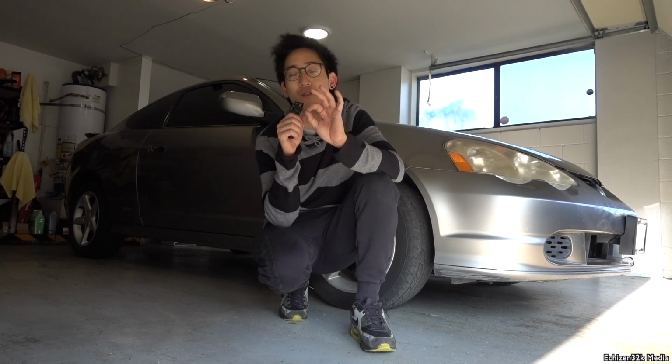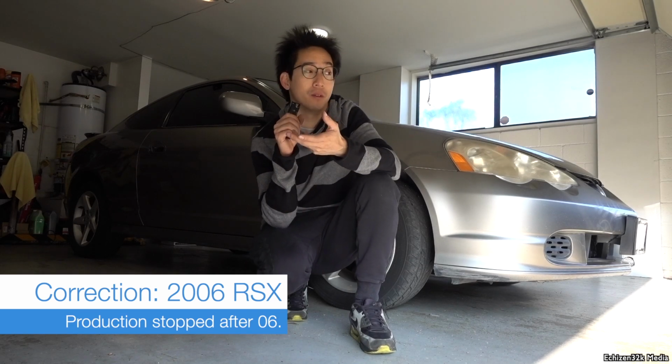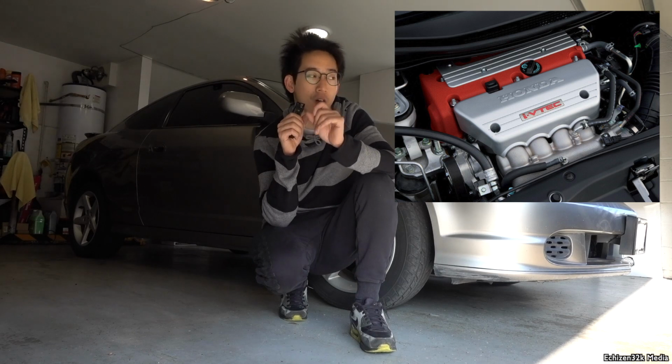I don't think it really matters between the 2002 to 2006. I'm sorry, 2005. I think that was the last year they made the RSX, but nevertheless, I think they're really great cars and really reliable. There's really nothing wrong with them. And I love the K-Series engine. I think it's one of Honda's best mass-produced engines of all time.